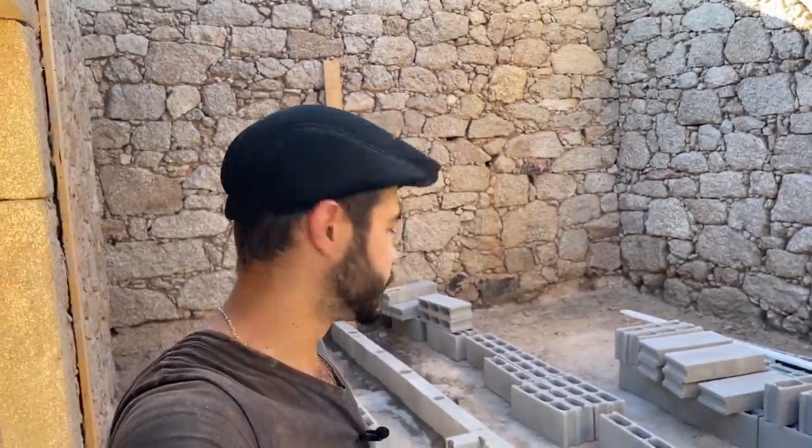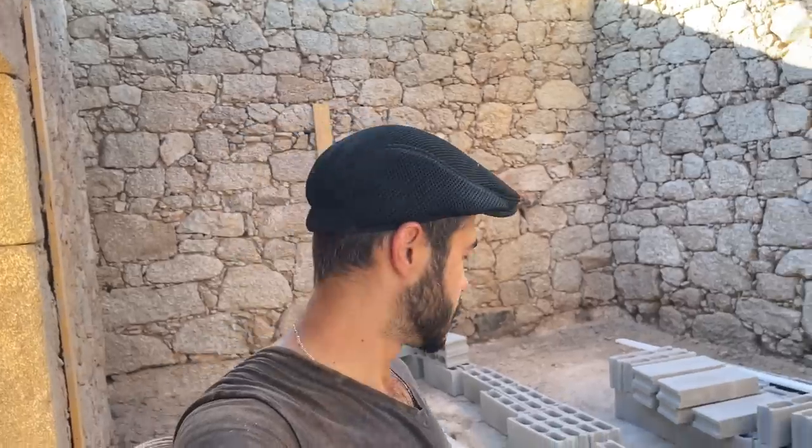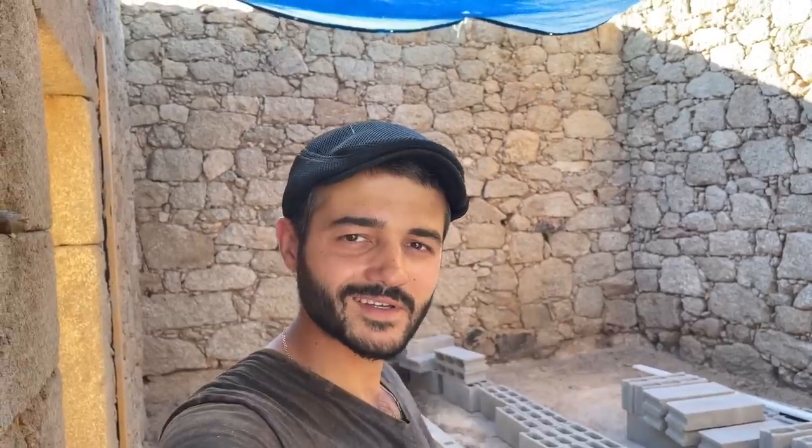So guys, this is the end of the day, and as you saw, we did the first line, which is the most important one and the hardest one to do. So we let it dry a bit till tomorrow, and tomorrow we can build it. So see you tomorrow, guys.